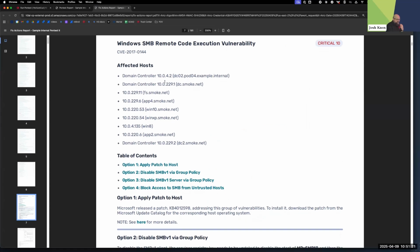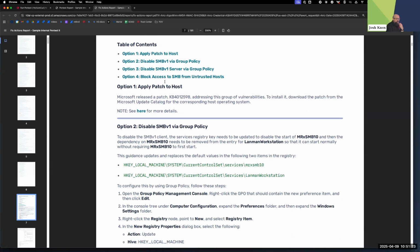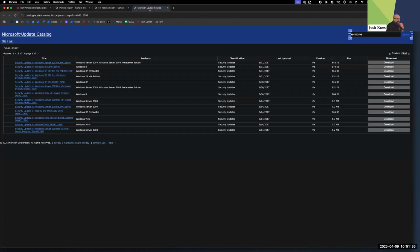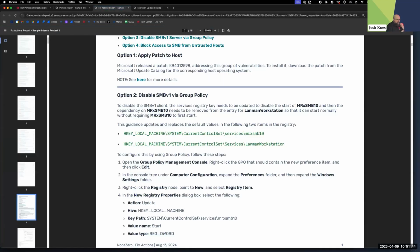All right, so here are the fix actions. The very first one here is the patch. In the case of the patch, it's going to give you the KB, which you could Google and figure out. There is a click here for more details, which is just the Microsoft catalog for those. You could look up that KB and download it if you needed to, depending on how you're doing your patching.